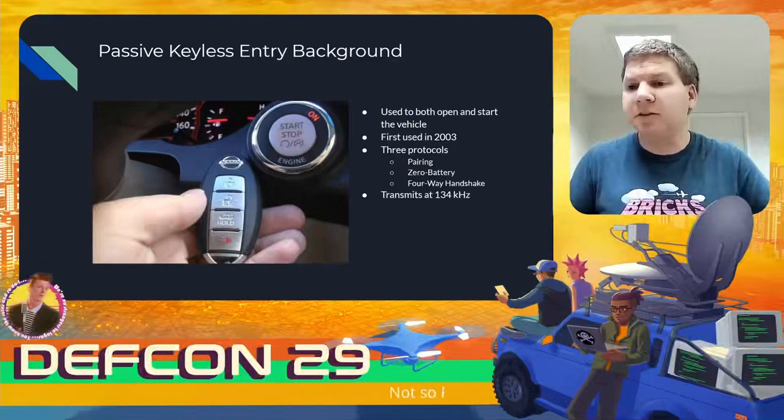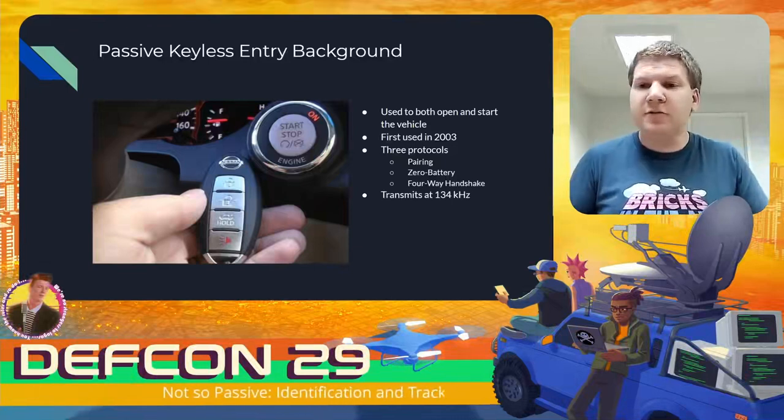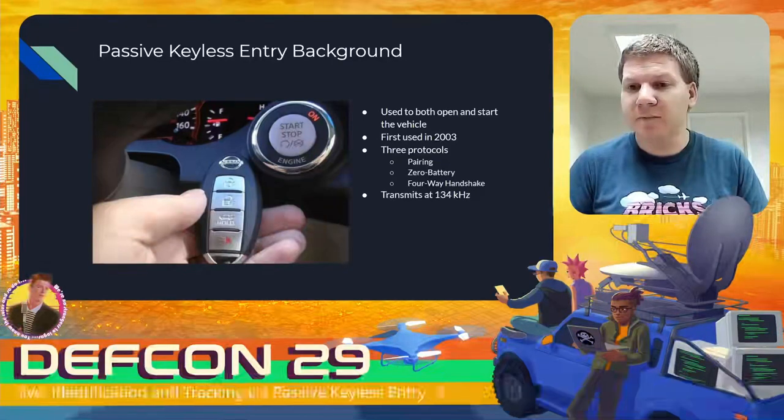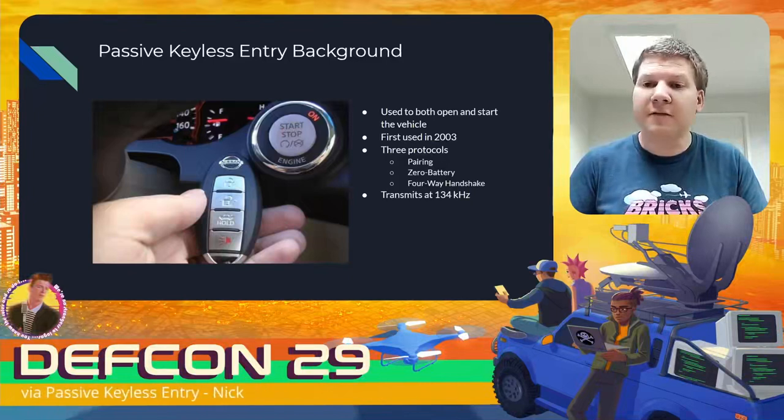If you do the free space loss calculations, you're talking up to 90 meters of range. If you're looking at a real world scenario, you're going to cut that in half and get anywhere from 30 to 40 meters of range. But either way, all of a sudden you can identify this over RF from really far away.